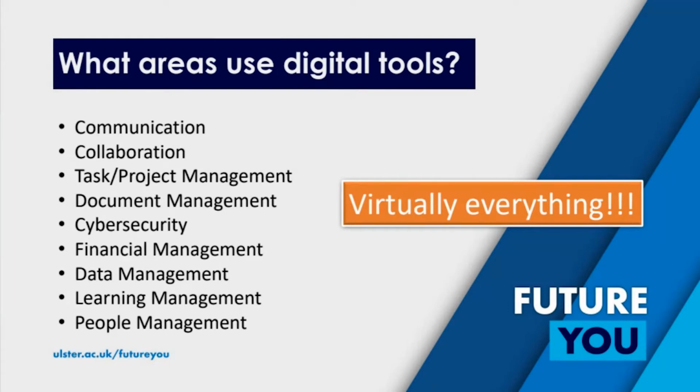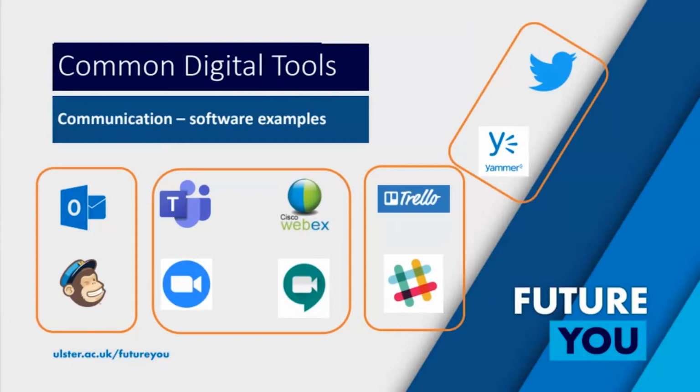Yep, excellent. Okay, so I'm going to test you a little bit now. I've got just some icons up on the screen there, and you can either, again, put your hand up and answer verbally or pop them in the chat. Let's see if we can identify as many of those icons as possible. And this is just the communication software examples.